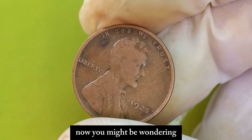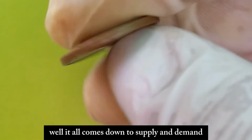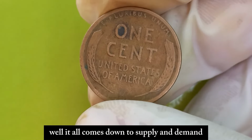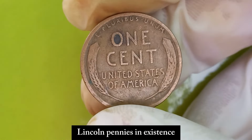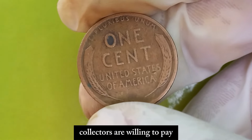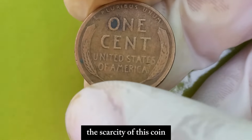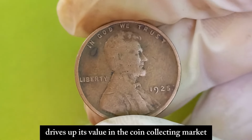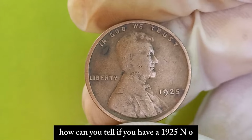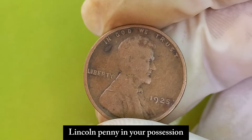Now, you might be wondering how a simple penny could be worth over $1 million. Well, it all comes down to supply and demand. With only a limited number of 1925 Lincoln pennies in existence, collectors are willing to pay top dollar for this rare find. The scarcity of this coin, combined with its historical significance, drives up its value in the coin collecting market.